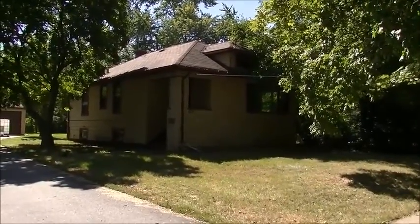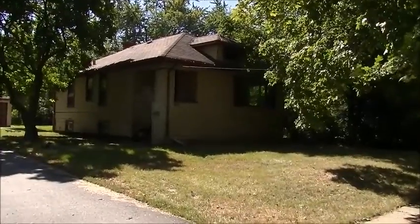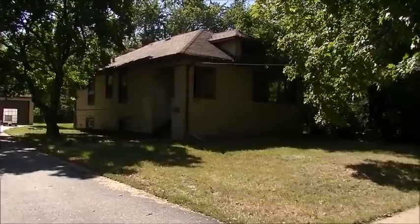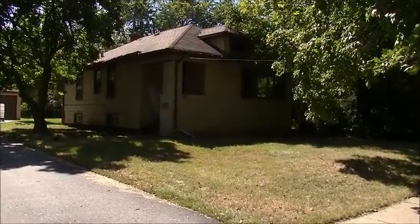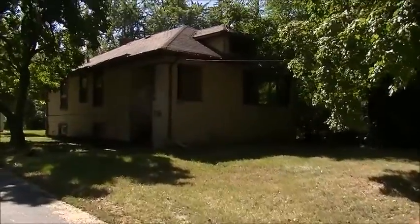I'm in South Villa Park again, cute little town, and this is a bungalow built in the 1920s, 625 East Washington. It's just coming on the market. It needs some love, I'll tell you that. Let's go in and take a look.